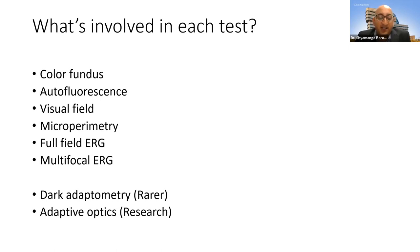And then much rarer tests, which are sometimes done on patients, are something called dark adaptometry, in patients who obviously have problems with dark adaptation, going from light to dark. And in research, there is something called adaptive optics, which looks at the specific photoreceptor cells and sees how they progress with time. But that's really much more of a research tool because it takes a long time to take those images.